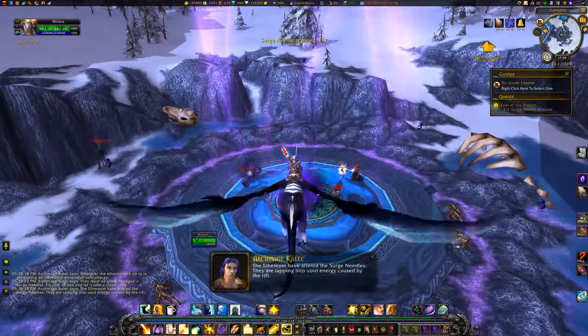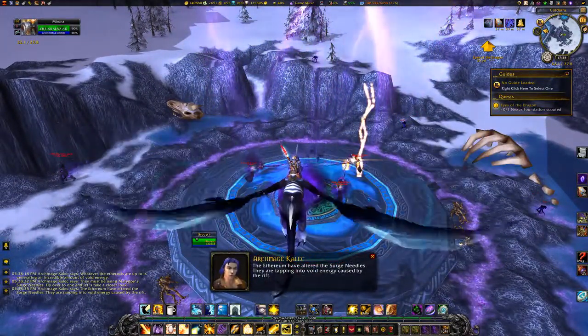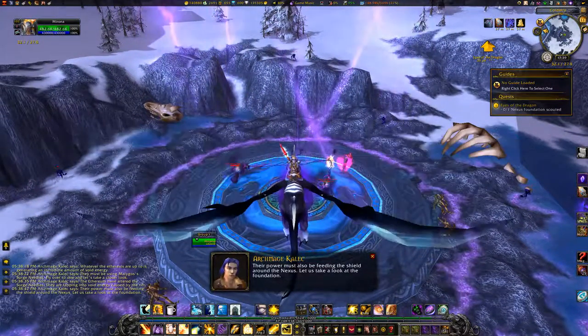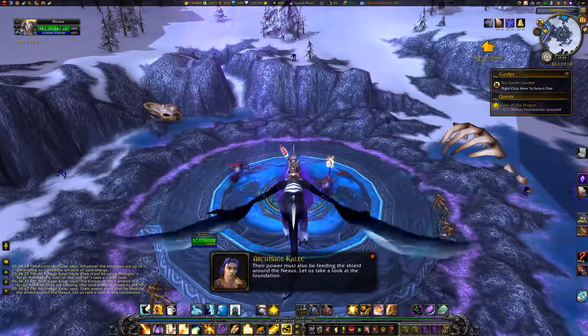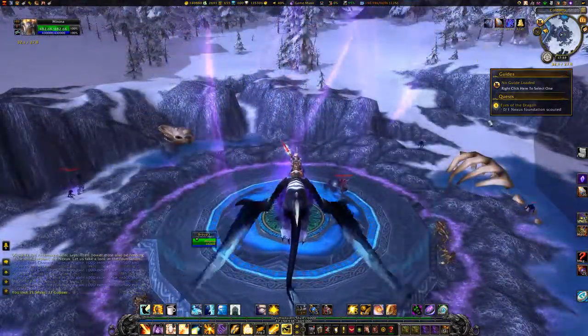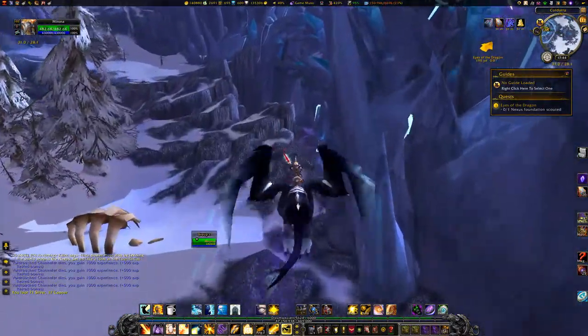The Ethereum have altered the surge needles. They are tapping into void energy caused by the rift. Their power must also be feeding the shield around the Nexus. Let us take a look at the Foundation. Proceed west to coordinates 2928 to scout the Nexus Foundation.